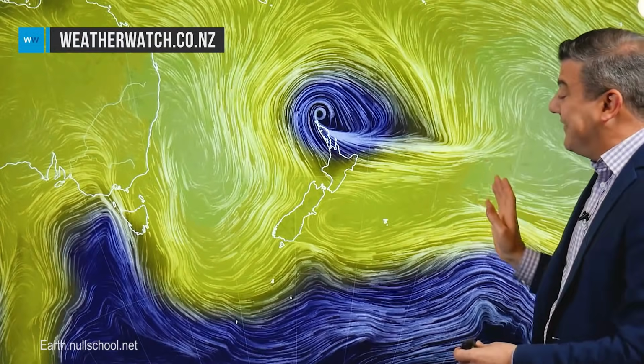Imagine this is the cold water down here, warm water up here, and this is like the hand in the bath trying to mix all the water up. And what it's doing is it's actually scooping up more cold water than warm. So that's why it's feeling a bit colder. I hope you got that analogy. I was talking about the air, not the water.